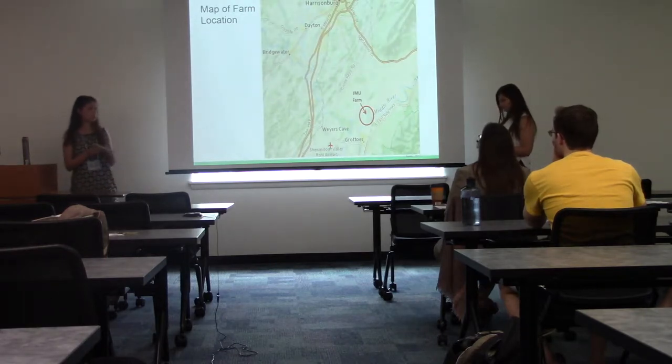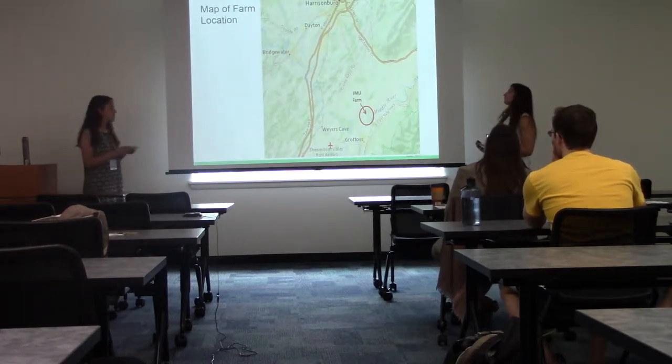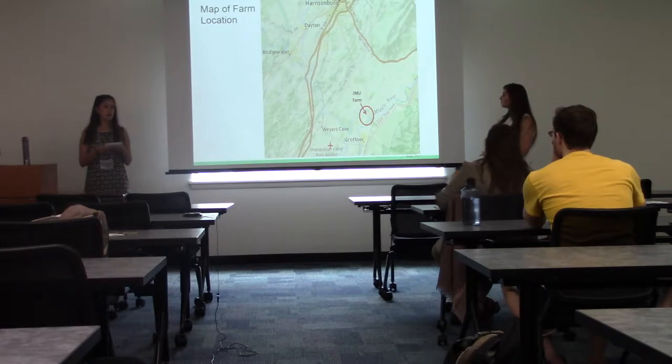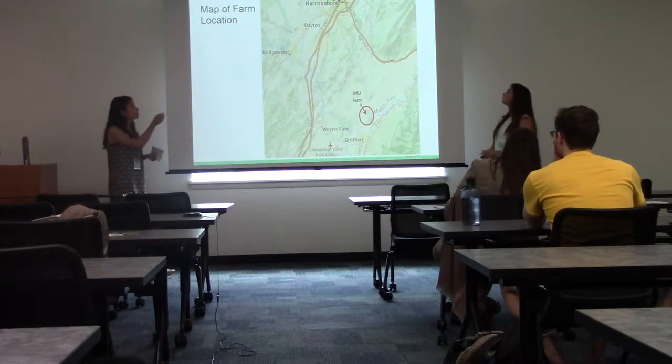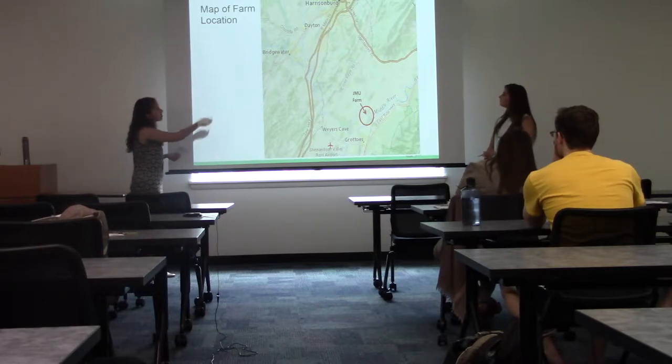And this is just another map of the location of the farm. It's located on Alumni Drive, which is right off of Fort Republic Road. And it's about 13 miles east of JMU's campus. And you can see its relation to Harrisonburg, and you just go straight down Fort Republic to get there.